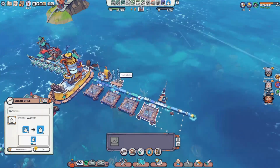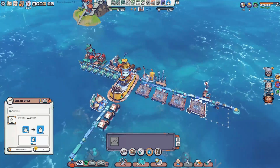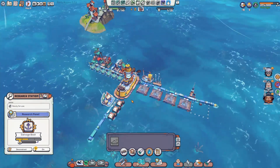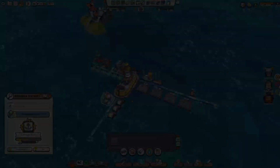We got fish being produced, so everything is doing well with that. We're also still researching salvage boats, and once we get that done, we'll set up a dock and have boats heading out for our salvage.